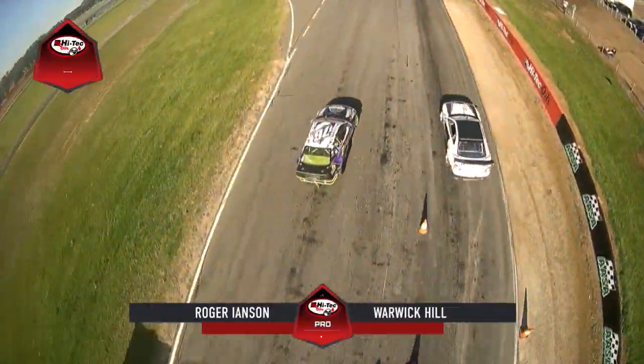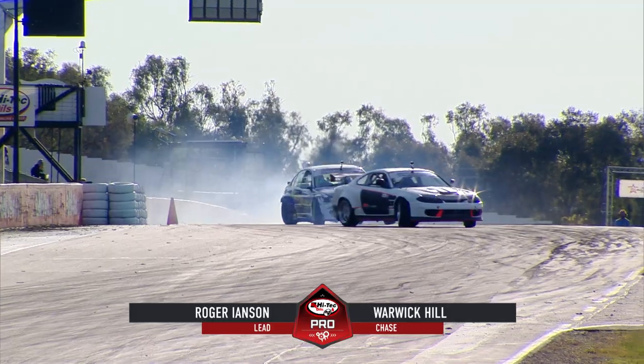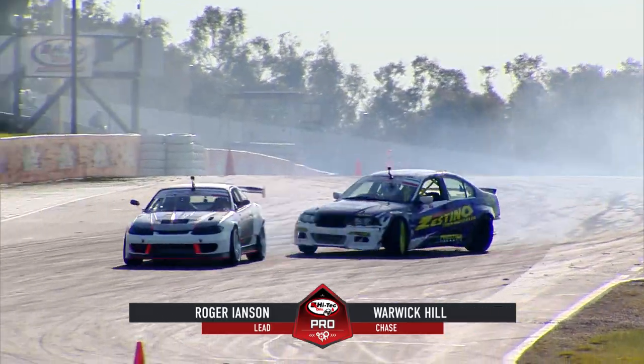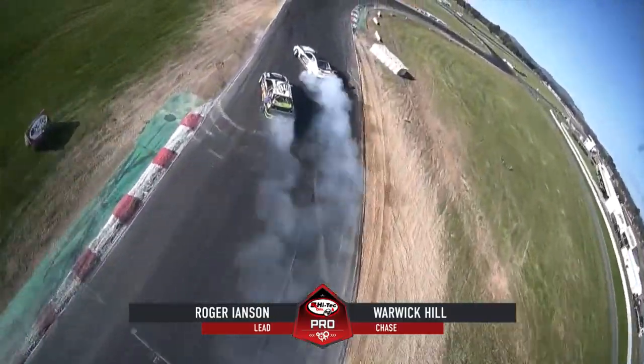The judges were unable to pick these two apart. So Roger Anson and Warwick Hill one more time, and now Anson leads out. Look at him. Huge angle there as he comes into turn number one. Oh no, he's straightened up there though. Unfortunately, doesn't fill that outer clipping zone.